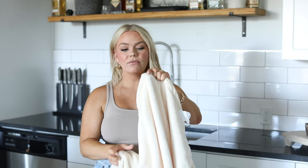Okay, so the next item is this cream fleece blanket. Now, this one is very, very basic, but I just thought I wanted a couple more blankets for our couch. So when we're watching movies or guests are over, I can just throw a blanket out there. I don't have to worry about it too much. And it's basic, nothing with fur or prints. Sometimes you just want a nice basic blanket.